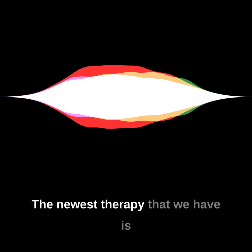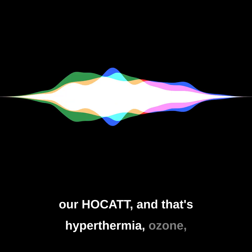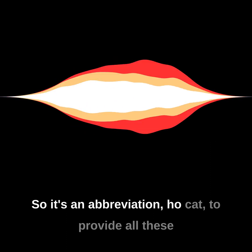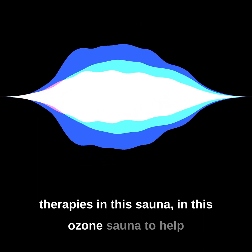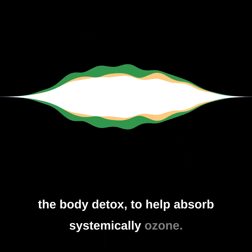The newest therapy that we have is our HOCATT, and that's hyperthermia, ozone, carbonic acid, and transdermal therapy. So it's an abbreviation, HOCATT, to provide all these therapies in this sauna, in this ozone sauna, to help the body detox, to help absorb systemically ozone.